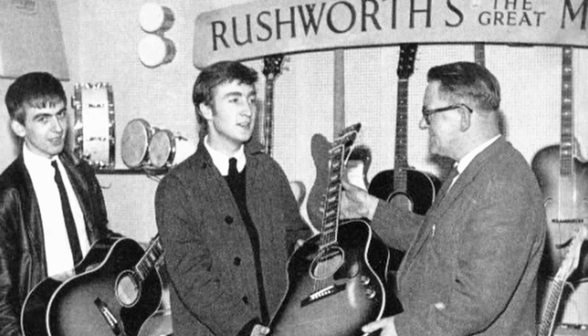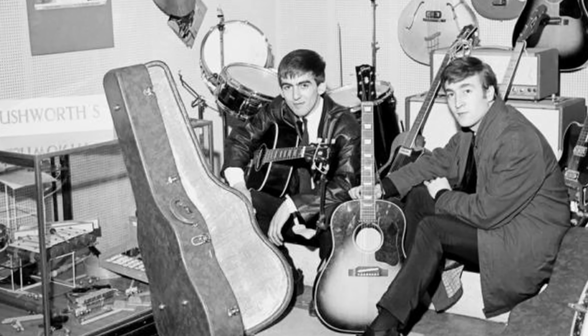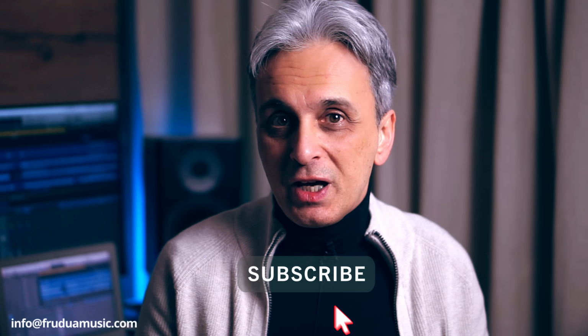The timing aligns perfectly, as on September 10, George and John visited Rushworth Music House in Liverpool and bought 2 electroacoustic Gibson J160E guitars, and used them at the next EMI session on September 11, the one for the Please Please Me single. This suggests that John acquired the Gibson as a replacement for his Rickenbacker 325 that was presumably undergoing refinishing during this exact period.